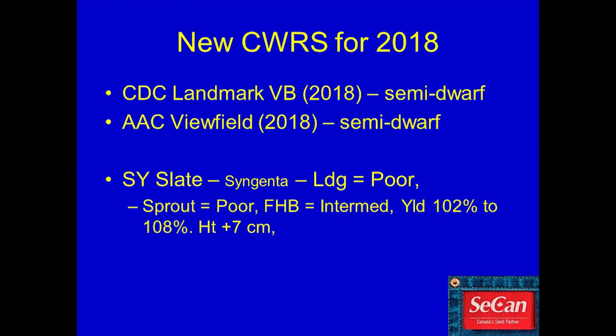And SY Slate from Syngenta. Anyways, I'm not going to say too much about Slate. It's through the Syngenta system. The lodging is poor, sprouting is poor, fusarium intermediate, and only 102 to 108% of Carberry. That speaks for itself, kind of thing.